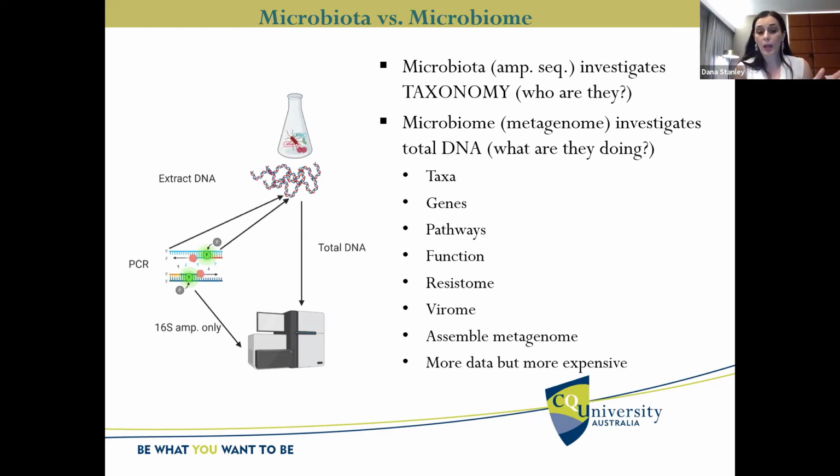The other issue is that we also have copy numbers. So some species will have 15 copies of 16S, others will have one. So it looks like the ones that have 15 copies are 15 times more abundant. It's impossible to properly account for copy number. And we also have other issues with that. So if you take all of these things into consideration, another important thing is that with microbiota, we can get genus level, okay, but we cannot pinpoint anything at the species level.